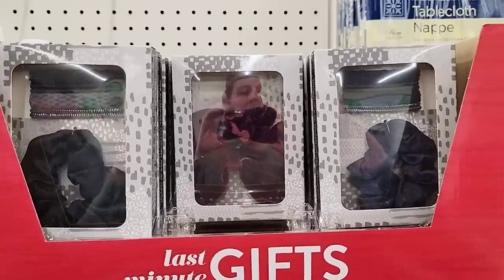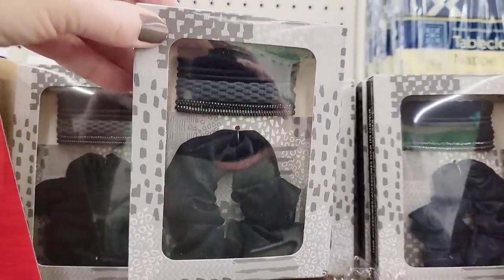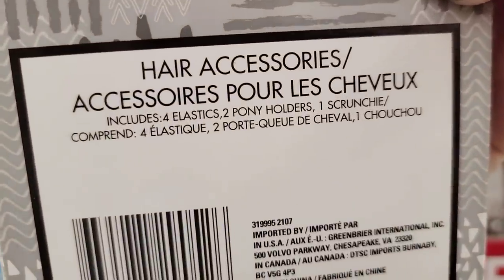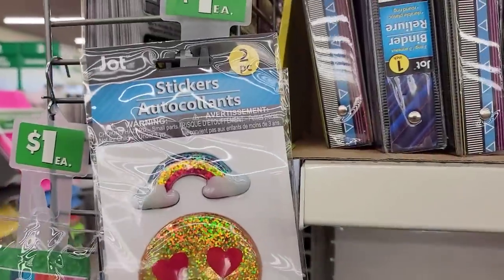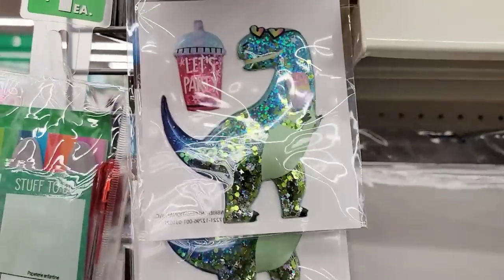Great deal. Here's some new last minute gifts. They have these in 3 different colors. You can see my reflection right there. So, hello. So that is everything that you get in here. They had it in the black, the rose color, or was that burgundy? Burgundy. Yeah, and green.